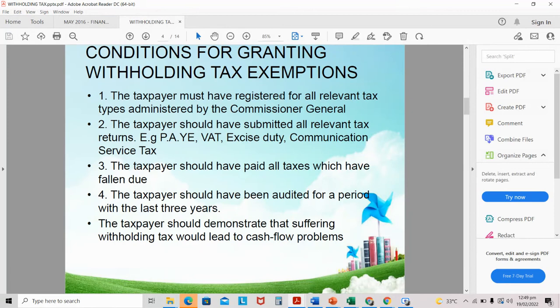One, the taxpayer must have registered for all relevant tax types administered by the Commissioner General. If you're a company, you must register for all taxes that relate to you. A company should register for PAYE for your employees. You have to register for VAT. You have to register for NHI, your GETFund. I think these are the main ones. And then you also have to register for corporate income tax. So if you are registered for all these taxes, then it means you are compliant.